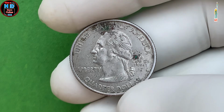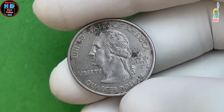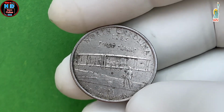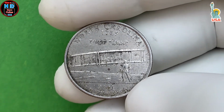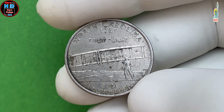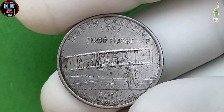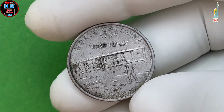Let's talk about the design for a moment, because it truly encapsulates North Carolina's deep history and cultural significance. On the reverse side of the coin, we see a remarkable design featuring an image that symbolizes North Carolina's first flight, the Wright brothers' famous flight in Kitty Hawk. It was December 17, 1903, when Orville and Wilbur Wright made history with the first controlled, sustained flight of an aircraft. To commemorate this achievement, the design features the Wright brothers' plane in mid-flight, soaring above the words, "First Flight."